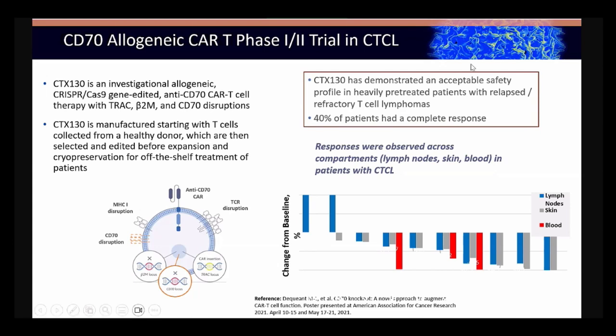So the CRISPR company, what they did is that they genetically modified normal T cells from normal donors, so that basically they took away all of the recognition signals that would make your T cells be rejected by somebody else's body. So they took away what we call the MHC locus. And then they put in the gene to target those T cells, in this case to CD70 on the tumor cells, and then they activated them. So they basically created what we call an off-the-shelf allogeneic CAR T cell product.